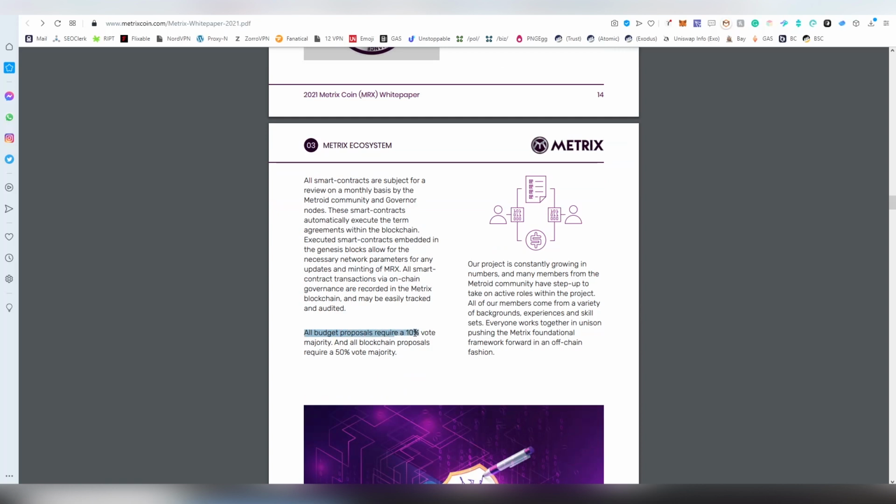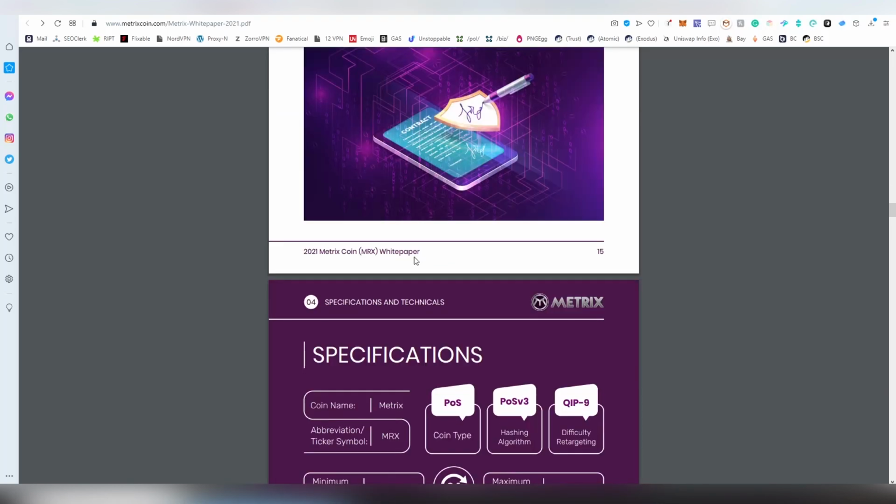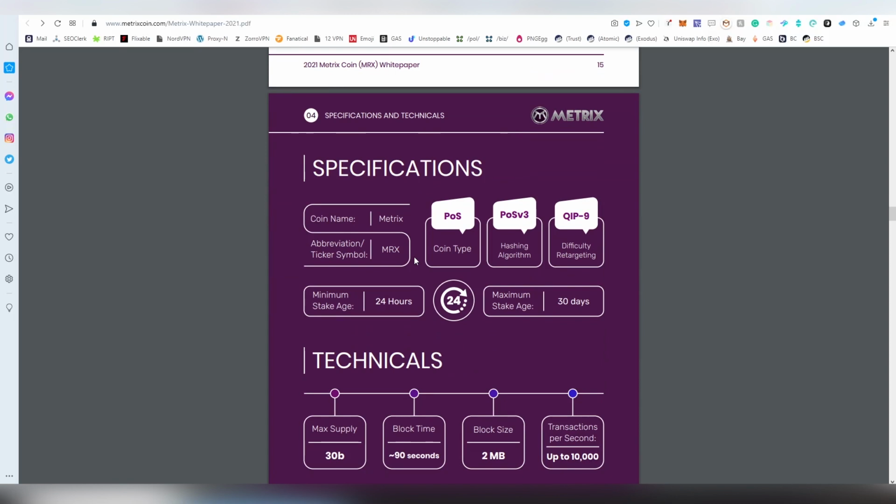And all budget proposals require a 10% majority, while all blockchain proposals require a 50% vote majority. I think governance is pretty important. It kind of prevents hard forks and splits in the chain and everything like that.